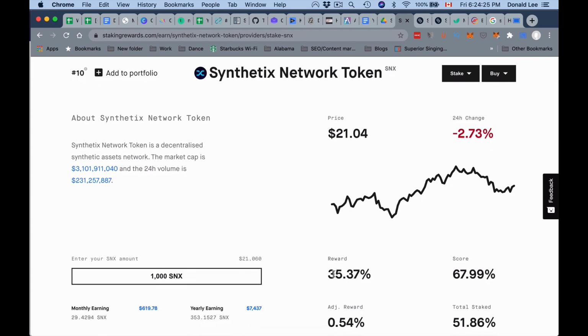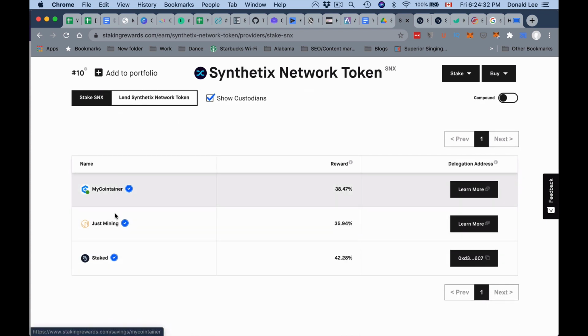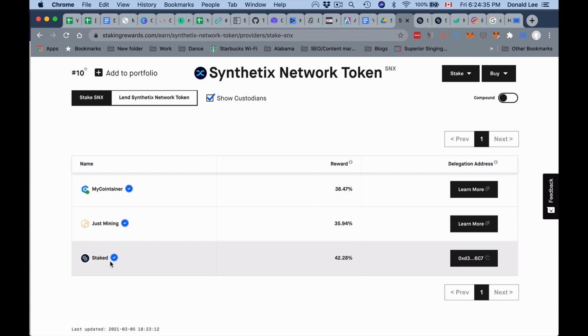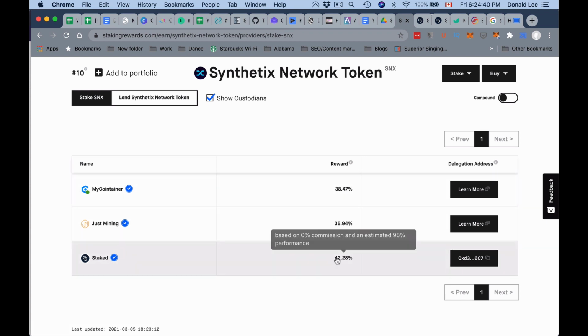So the reward is 35.37%. What they say when you go under Stake SNX, under providers, is that these providers, MyContainer, Just Mining, and Staked, they offer rewards at these percentages. So I'm going with Staked because it earns that much. But this is based on a 0% commission and estimated 98% performance.